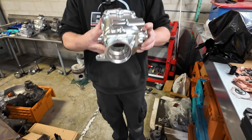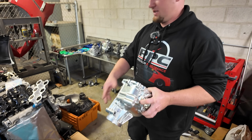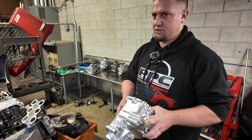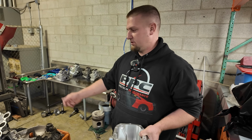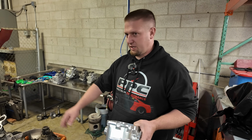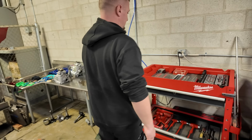But the problem is these bolt to the engine down on the side. And if this fails and it breaks, back when these cars were first starting to really make high horsepower, they'd break the block. Oh, geez. So now, not only do you need a differential, you've got to fix the block, or you need a whole new block. Huh. We do a ton of those.